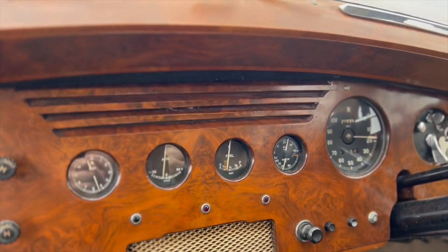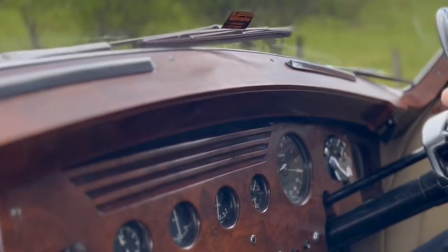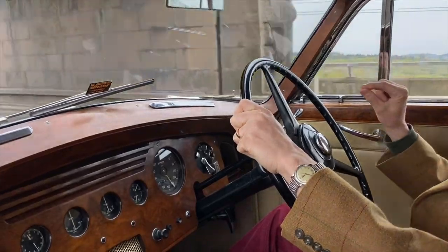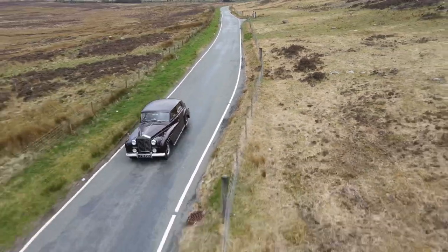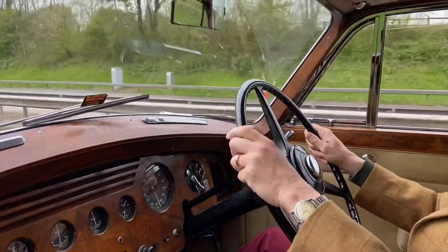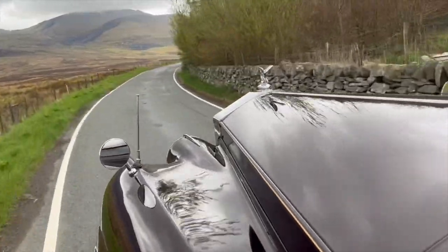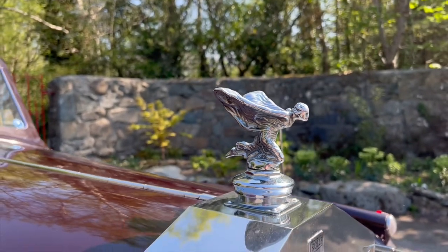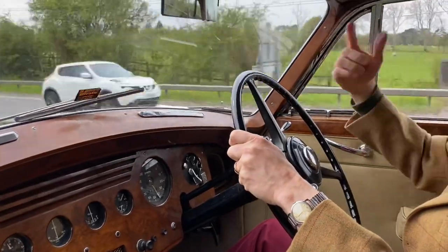The almost sculptured Bakelite switches, this squadron of British-made instruments set in a walnut sideboard, which tell us that everything on the mechanical front is as it should be. This is a wonderfully over-engineered Rolls-Royce, after all. Even the feel of the steering wheel brings a smile to the surface. And as you enjoy one of the best over-bonnet views in the business, led by the majestic kneeling lady, any residual stress you may be feeling simply ebbs away.